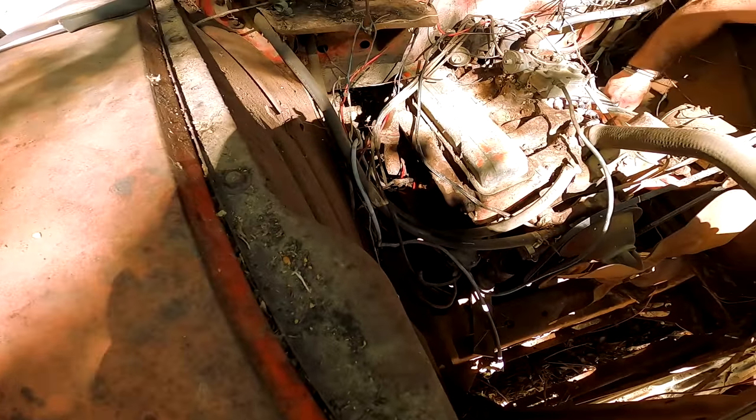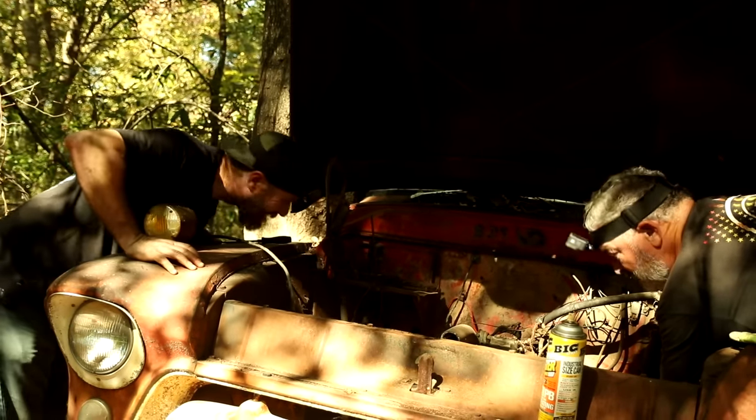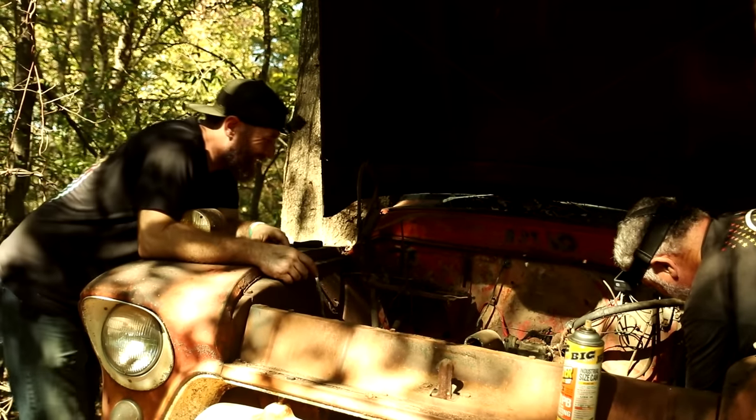Yeah, that's got it. Battery cables in there, right? Just having all kinds of favor today, huh? This is one of those days where everything goes your way and you've got to try to figure out what's important that needs to be done.